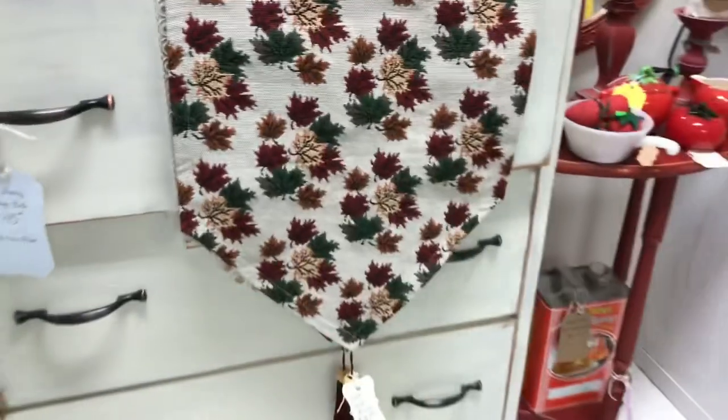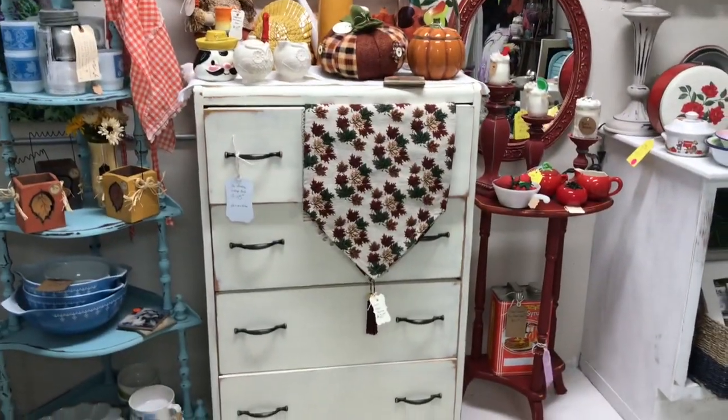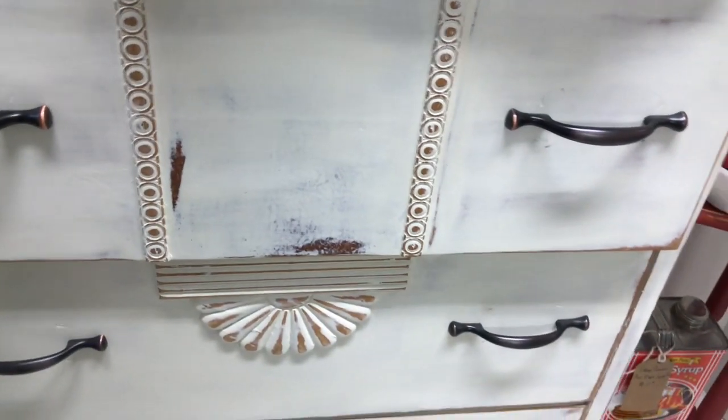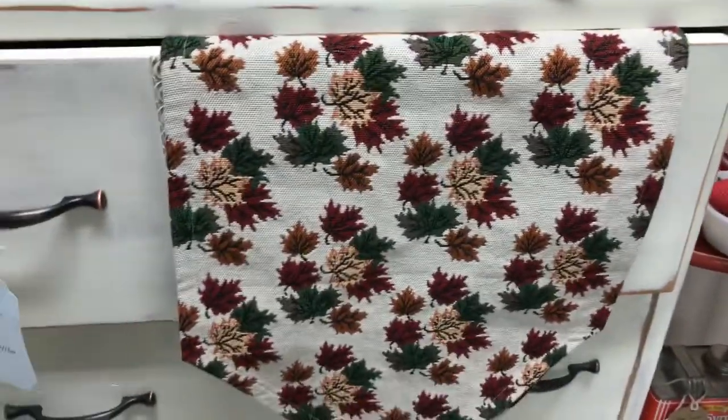And I'm just going to step back, you guys. Somebody come buy this pretty dresser. My gosh, it's so cute. Let me lift this up and show you the design on here. It's painted in vanilla frosting, a really nice neutral white. It's kind of an off-white.